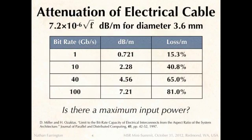What's the attenuation of electrical cable? It is this equation up here: 7.2 times 10 to the negative 6 times the square root of the frequency of the signal. That's for electrical cable of a diameter of 3.6 millimeters, which is actually a fairly thick cable when you think about it. So that square root of f is the problem.